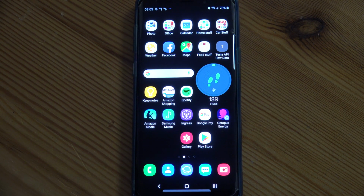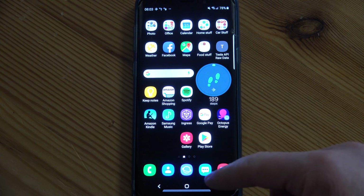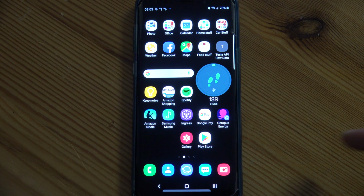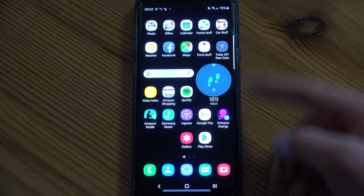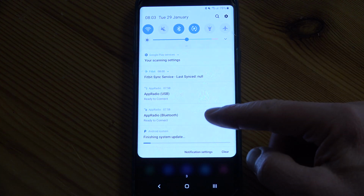It does seem that one major change is that you can't any longer hide the bar at the bottom here. You used to have a little button you could tap to make the bar hide, and then you'd slide it up and it would reappear, but here you can't do that. You've got your recent apps, your home and your back button, but soft buttons all. But you can't make that disappear from the home screen. You might be able to do it in settings.